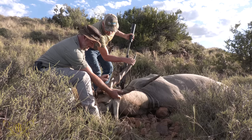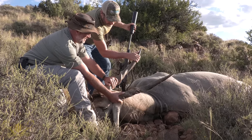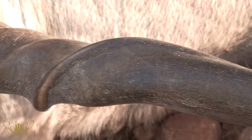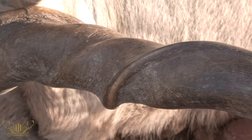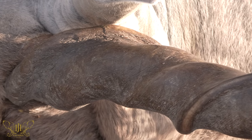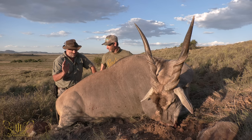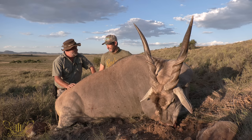Look at that. It's a good one there. Yeah, it's a good one. That's nice. Very nice. Well, Joe, we came a long way with this bull. Yes. Close to 5 miles. We spotted him, that must have been 500-600 yards off. Yeah, at least.